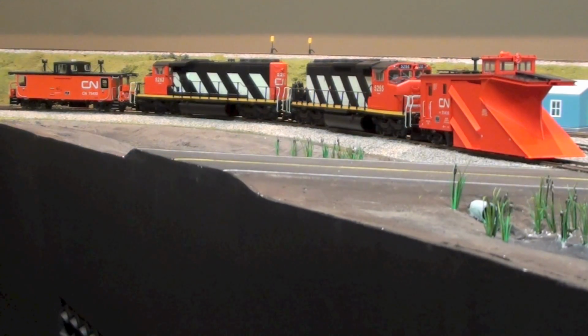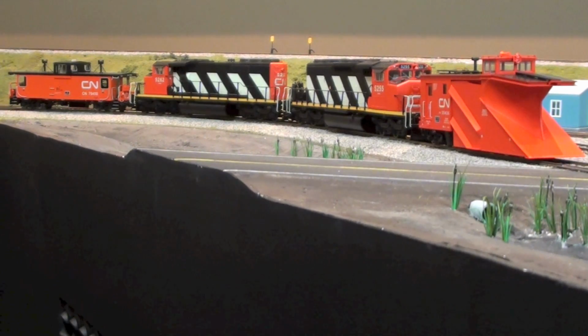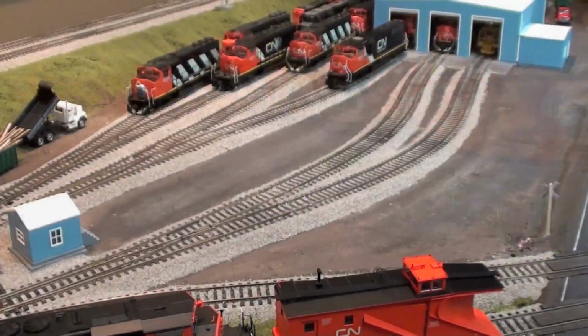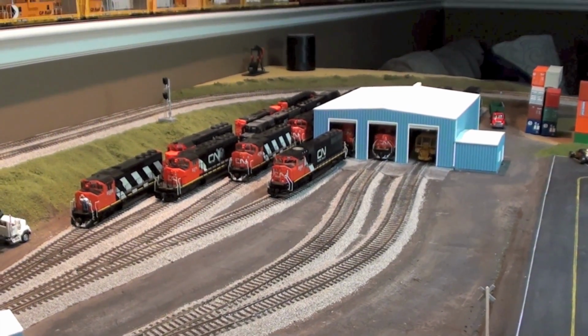And that was really the only piece of new rolling stock I got in the last month. I'm waiting for the NARC, supposed to be coming out with a new run of those green Saskatchewan hoppers, so that should be coming soon. I'm looking forward to getting those. But other than that, it's really all I've got in the last month, so I don't really have anything else to show you guys down here on the layout.